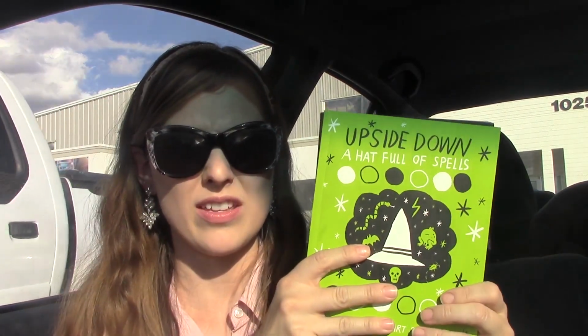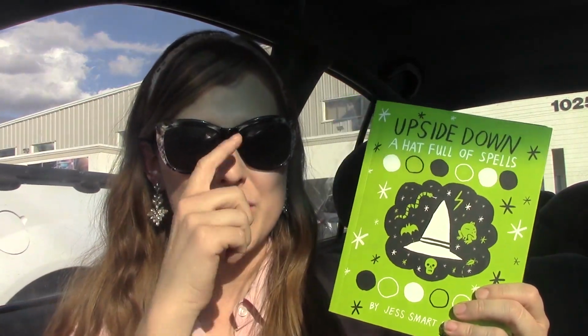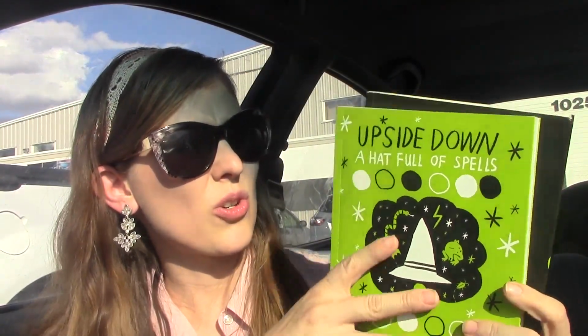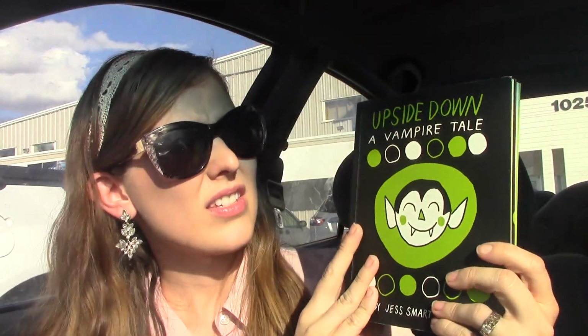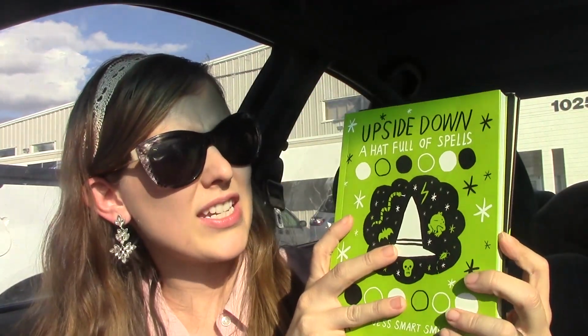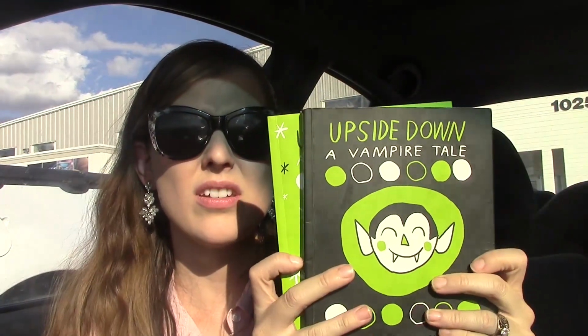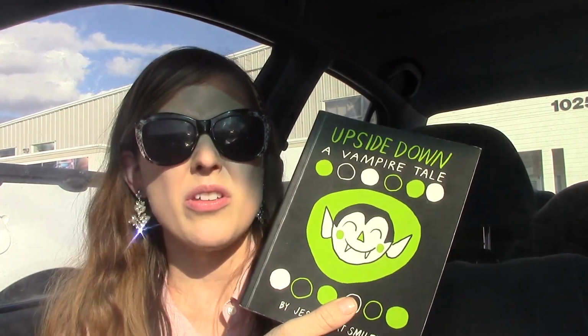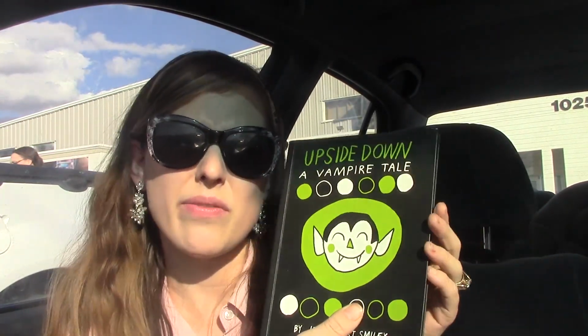All right, I'm going to show two that are in a series, and these are also by Jess Smart Smiley, the same author and illustrator who did Rumpus on the Run. Let me show the first one first. This is Upside Down: A Vampire Tale, and Upside Down: A Hat Full of Spells. So the first one is A Vampire Tale. These are graphic novels, aka comics. Like graphic novels, they're in story format. So these are really cool.